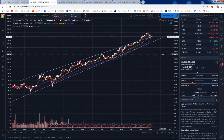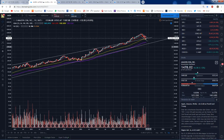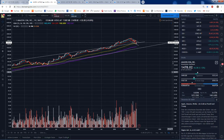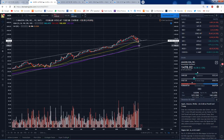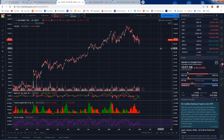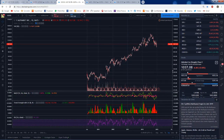But until then, it could also happen that we see a slower push to the downside, and then see the 200-week moving average flatten out, and then see it align with the trend line right here, and then the price will rebound from the 200-week plus the trend line. So this would be very nice to trade. But yeah, so going on to Google, I don't really like the Google chart, in my opinion.